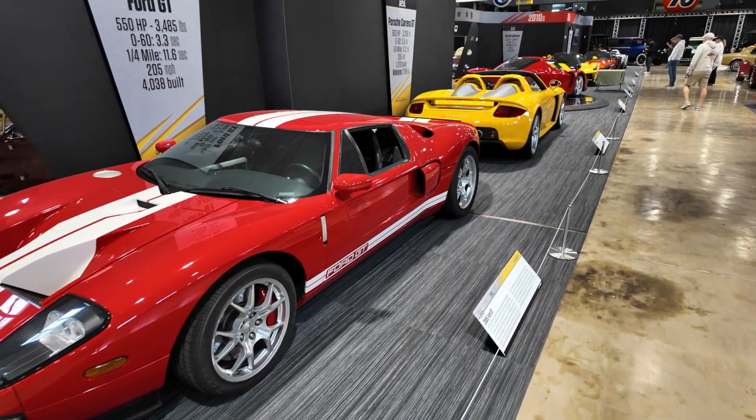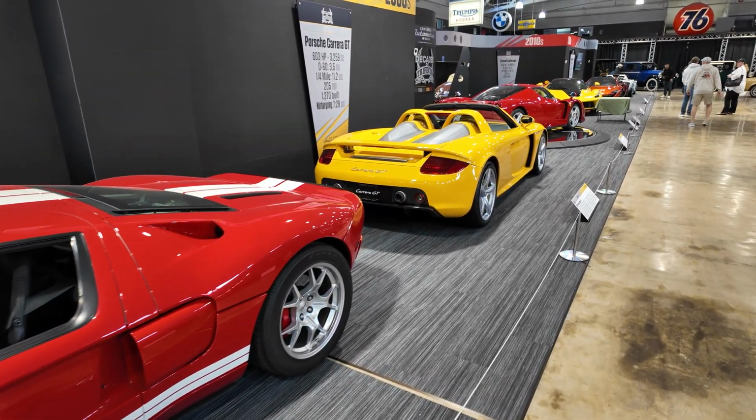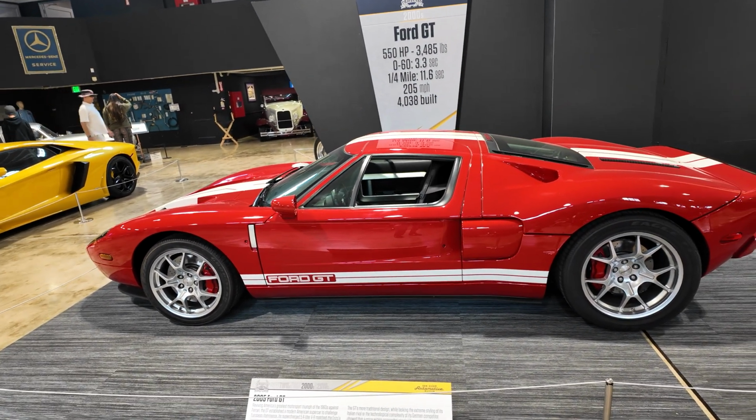This is the Decades of Trifecta, 2000s, 2010s. We've got the Ford GT, red, white stripes, optional BBS wheels.